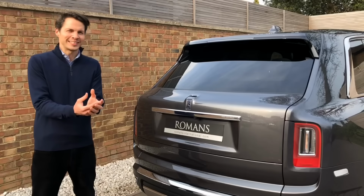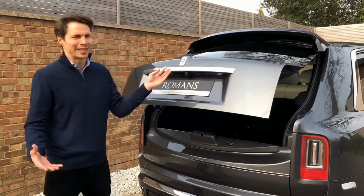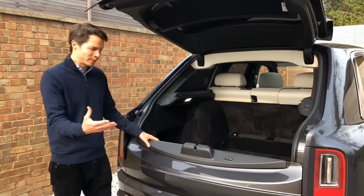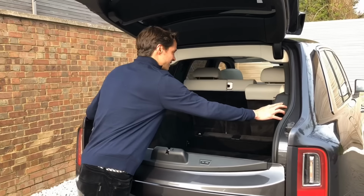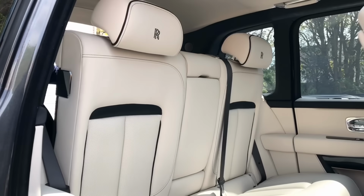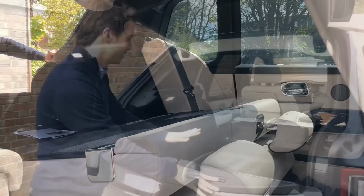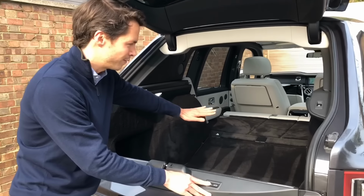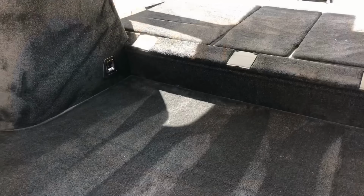So number 8 on our list is the tailgate in the rear boot compartment. One of the reasons why you choose a Cullinan over a Phantom is all that extra luggage space. So it opens much like a Range Rover with a split tailgate, and you can also lower the rear seats. One of the coolest things, you can also raise the lower load space so that it all sits exactly flush, so you can put larger items down all across the back.